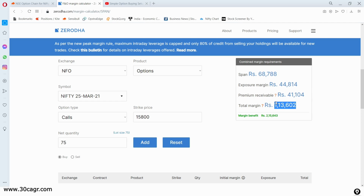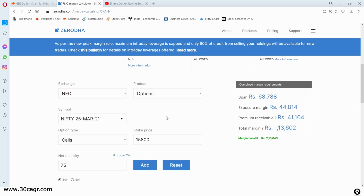All right, now if you see, your margin benefit came down from 1,87,000 to 1,13,000. But remember, when you are doing this in real time, first you need to buy deep out of the money call and put options, and then you need to pick the options that you want to sell. Only then you get the margin benefit. So there is a sequence you need to follow to avail this margin benefit.